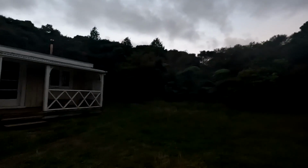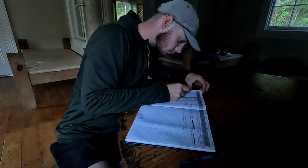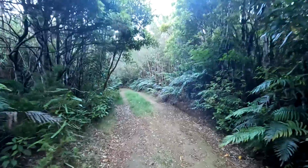In the morning I was up bright and early so I could get back to the car park. After enjoying my morning coffee, I signed into the hut logbook, packed up my gear and swept the floors. And as the sun began to shine on the forest, I put my shoes on and headed back along Six Foot Track to the car park.